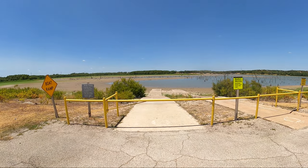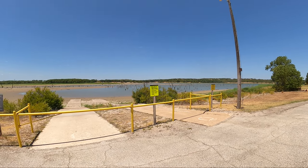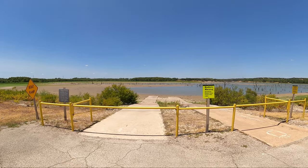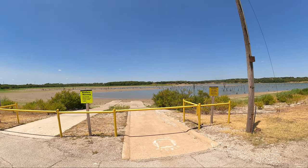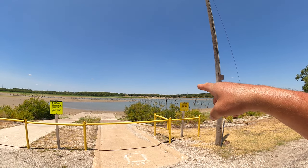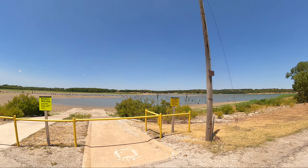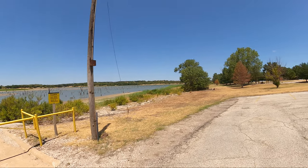Well, my visit to Benbrook Lake has not been very friendly to my boat ramp fans because all of the boat ramps are closed. And this is actually the only real place that you have access to the water in Bear Creek Campground. That's Holiday Park. That's where we were last week. Let's go see what else we can find.